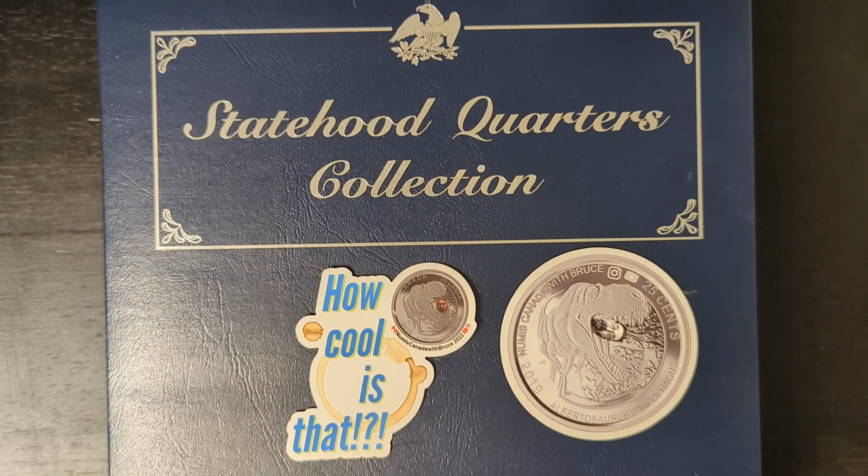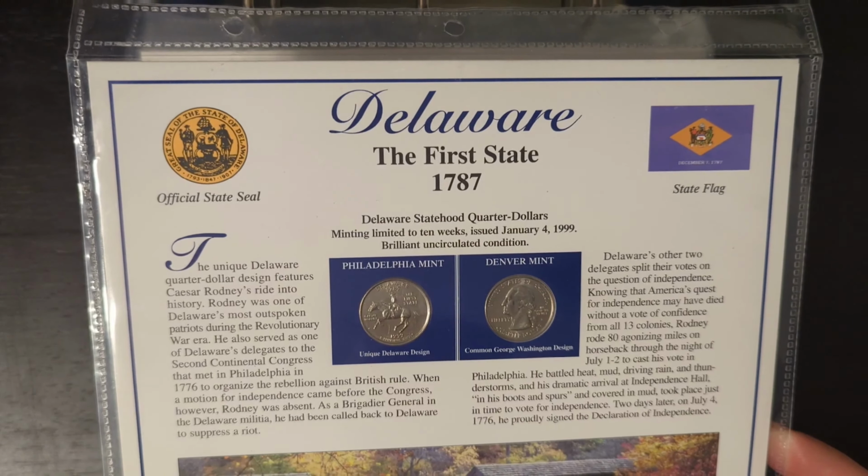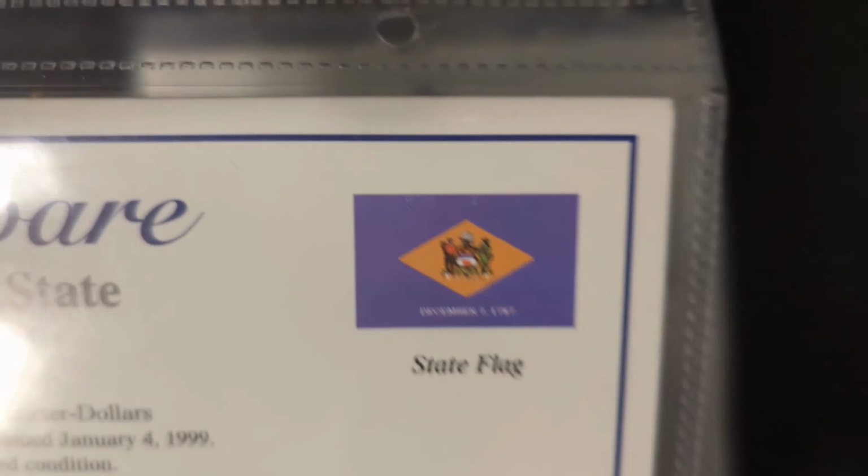Welcome back. So it is Delaware. And of course, here we go. And we have the Delaware here. This Delaware was the first state, and it became a state in 1787. And there is the official seal. The seal of Delaware. And here is the state flag. I'm going to zoom in on it. There we go. And the coins.